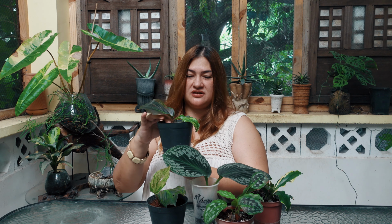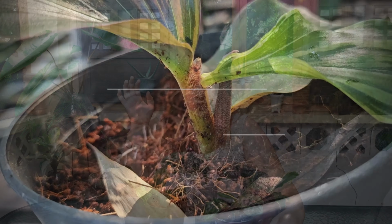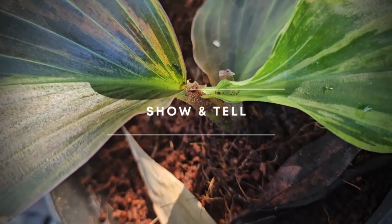The leaves and the rest of the bodies stay really close to the ground, making them a really, I guess, interesting and manageable indoor plant. Before we continue, I'll go ahead and run through this really quick, because I'm sure you guys are wondering what kind of Kaempferias I have here. We have 5 on the table.